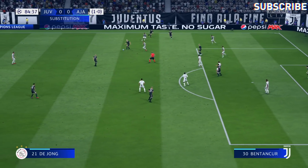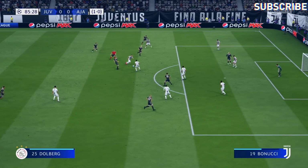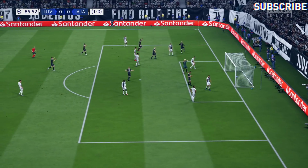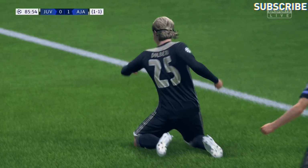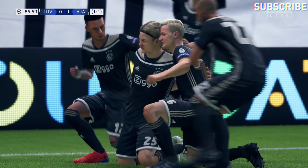Huntelaar. Donny van de Beek. De Jong. Van de Beek. And he scored! Level it is on aggregate and on away goals. This appears to be heading for extra time.